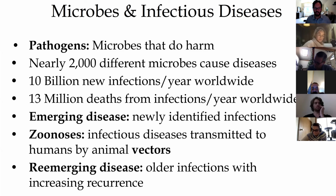An emerging disease. So that's COVID-19, right? SARS coronavirus 2 is an emerging disease, a newly identified infection. Zoonoses, that is also SARS-CoV-2. It's an infectious disease transmitted to humans by animals, okay? We'll talk about COVID later on in a couple weeks, but as far as they can tell, it seems to have originated from a bat and maybe a pangolin, okay? But regardless, it came from an animal, okay?